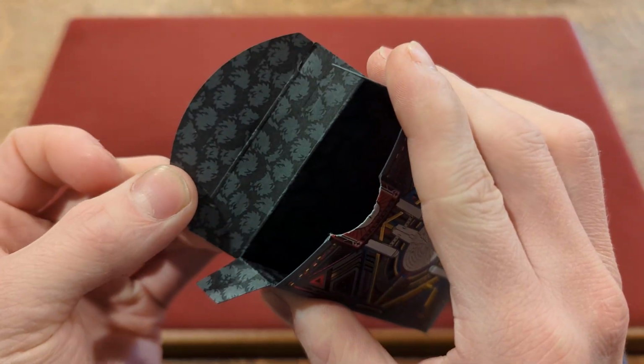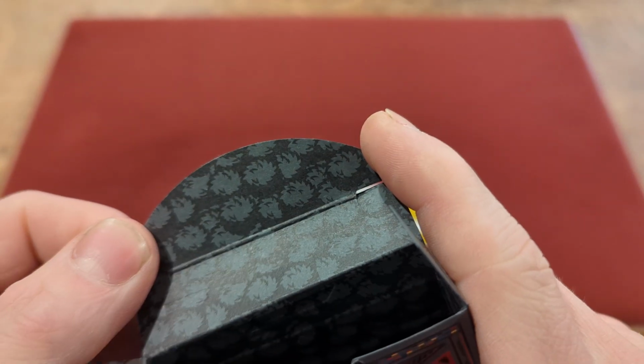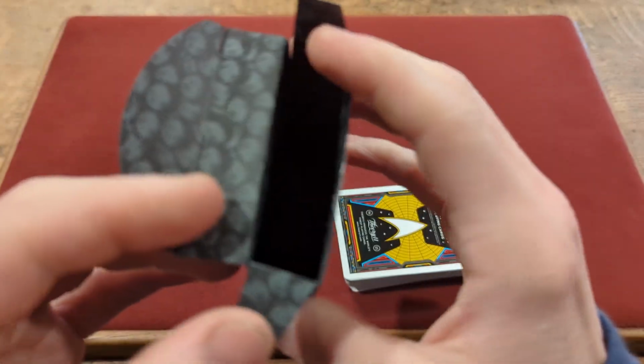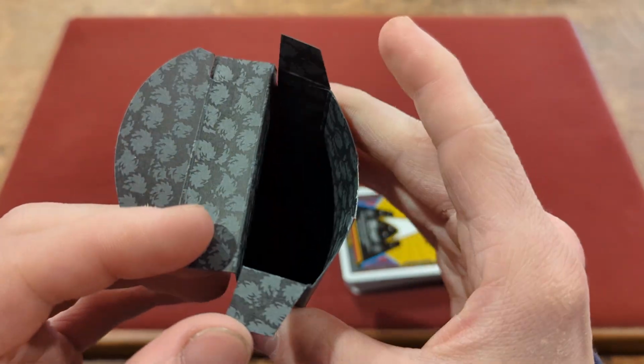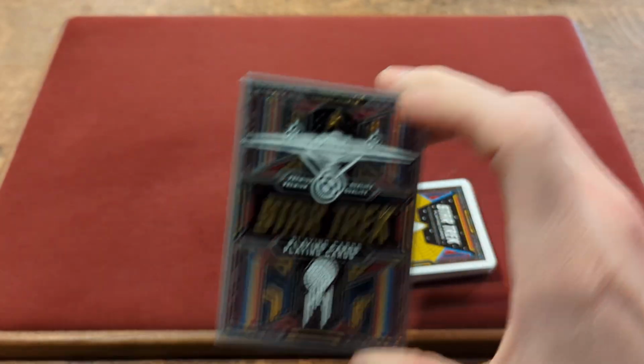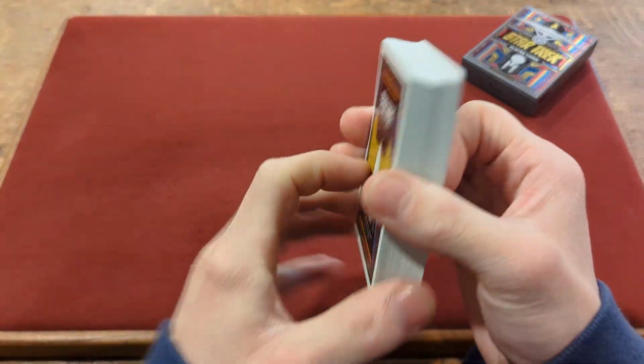On the inside of the tuck box, it is fully custom there. You got this kind of, I'm not even sure what kind of pattern that is. It must have to do with something with the show. But there's a two-tone black and gray interior, fully custom there. Still a pretty interesting design. Love when they do custom interiors on the tuck boxes.